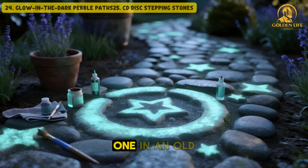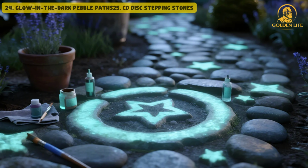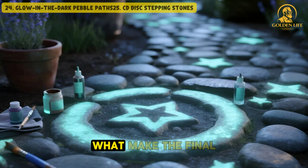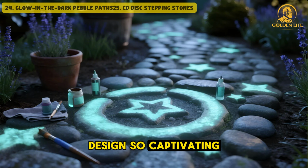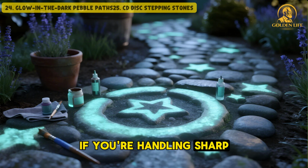You can wrap each one in an old towel and press down, no need for scissors or tools. The irregular shapes are exactly what make the final design so captivating. Just remember to wear gloves and eye protection if you're handling sharp edges.